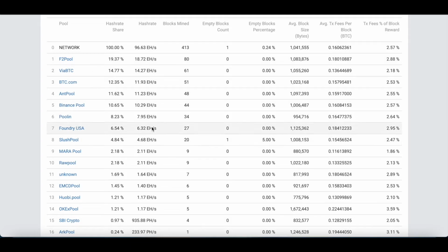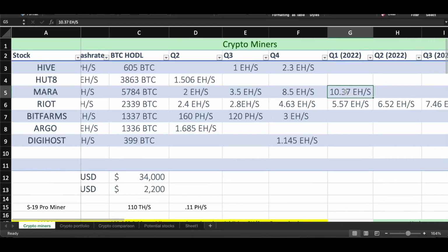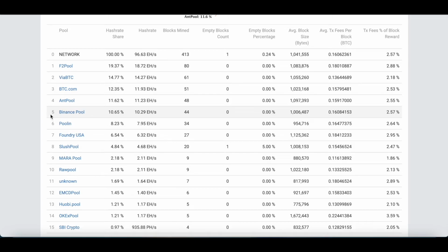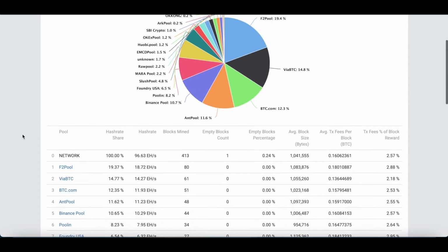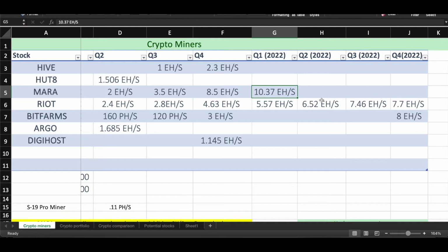Okay, so if everything stays the same and Mara grows to the end of this year and Q1 into next year, 10.37 exahash, they will be bigger than Binance Pool. What the? That is ridiculous. Holy cow. Wow, that's ridiculous. And Riot is in the Bitmain pool, so I think that's where they are. And yeah, it's gonna be big. So Bitfarms 8 exahash, huge deal, amazing, love it.